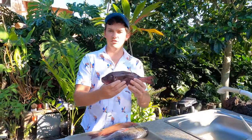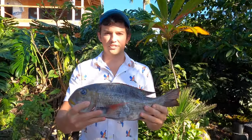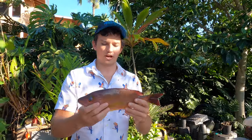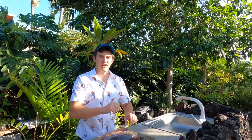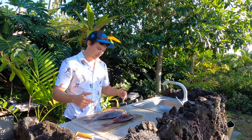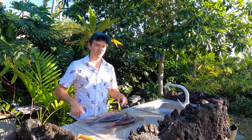Caught this nice Jobfish right here. Pretty good size. Caught a nice little moo. I mean, it's not a monster moo, but a nice little 3-pound moo probably. And then I caught a nice little owl as well. So Phil's inside actually prepping some veggies right now, and we're gonna do a really cool Polish recipe that he's really excited to try. So I'm gonna go ahead and fillet these guys out. Phil's gonna come out here, and then we're gonna start cooking them up.